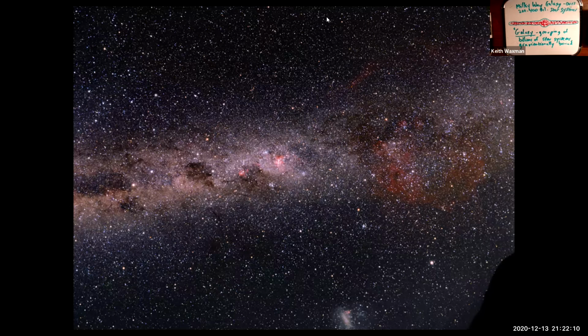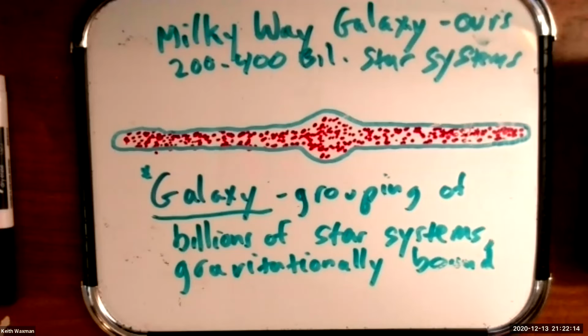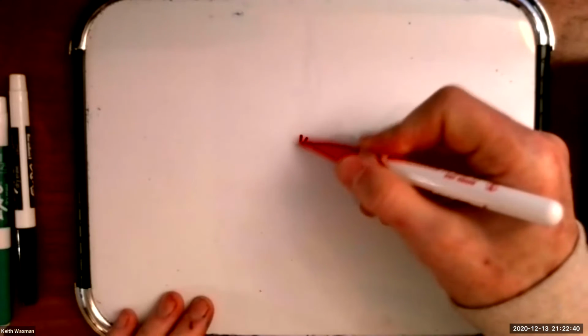Now, what is this thing? What are we seeing right here? I want to show you that. So let's go back to this. Now, the galaxy, I showed it like this. This is an edge-on view, like looking at a pancake along the edge. If you look at a pancake along the edge, it looks pretty flat. Our galaxy is pretty flat, but I want to show you what our galaxy looks like if you look at it face on. Our galaxy would look like this.